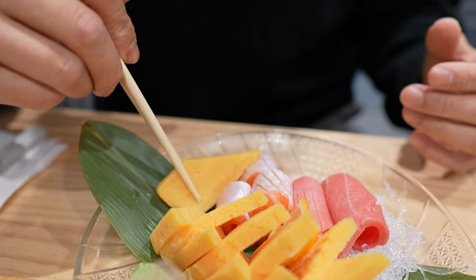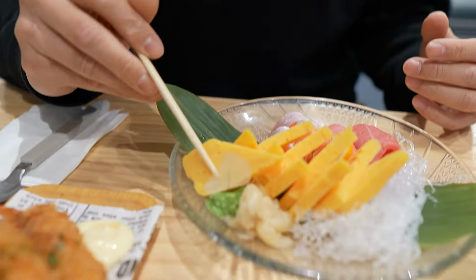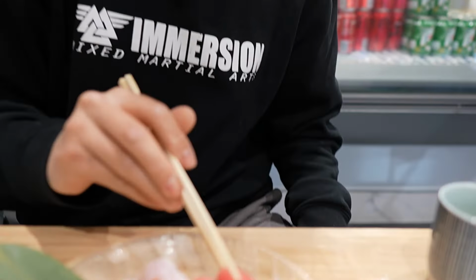Next, tamago, which is just egg. I'm going to go for a bit of wasabi and then dip it into the soy sauce for this one. Oh, just that trademark sweet flavor in the tamago and that eggy texture. Flawless, can't beat it. I think I'm going to go for the ultimate belly, the toro belly.